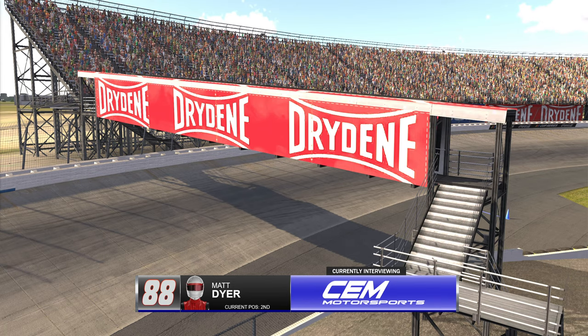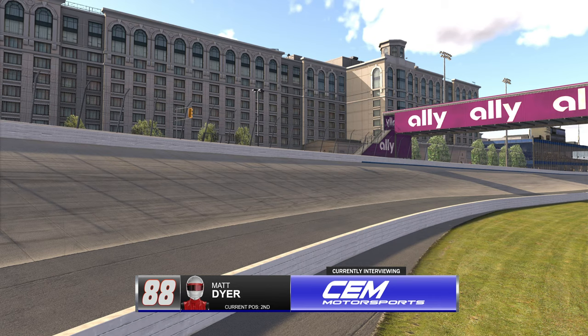Also, back to the pit board, yes, that pit board is still there. We'll have to check it out next race so all the fans out there can see it. We won't give it away till we show it. It's worth showing on the broadcast.